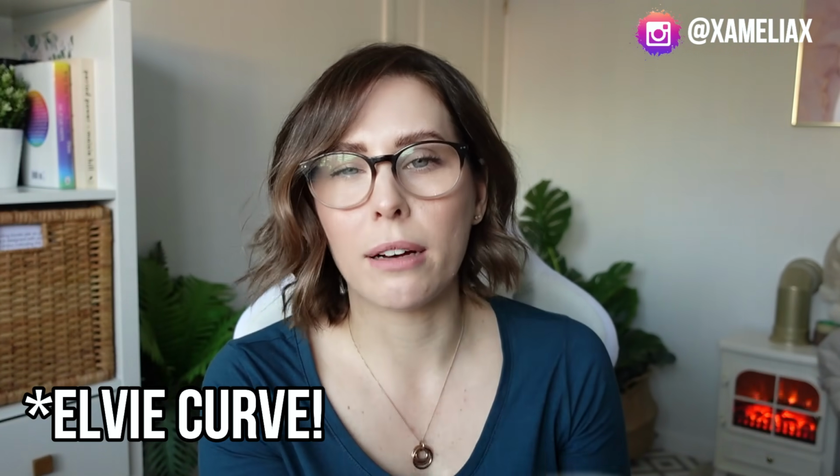Other things I recommend, the Elvie Catch. Is this called the Elvie Catch? I can't remember now. Been a while, but this is essentially like a Haakaa, if you've heard of the Haakaa, but it's more user-friendly. This sits inside your bra and suctions onto your boob, and with gentle pressure it can draw milk out of your boob.